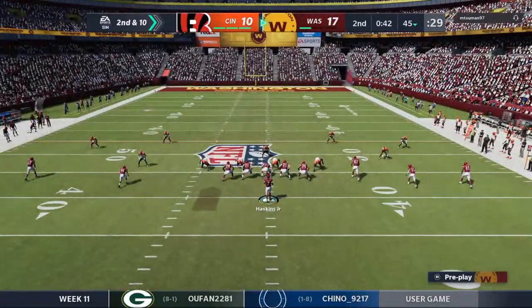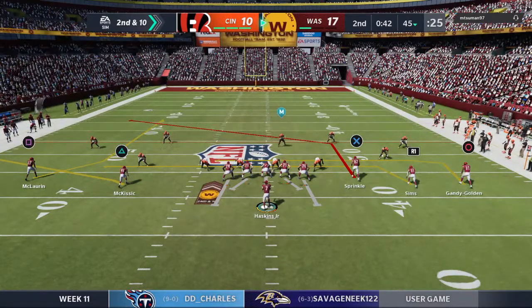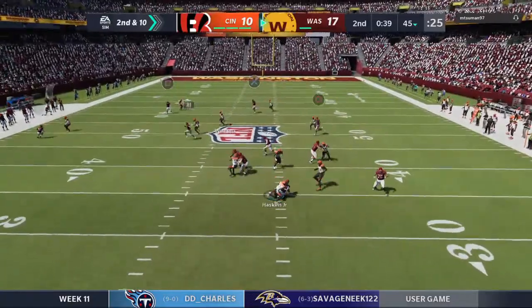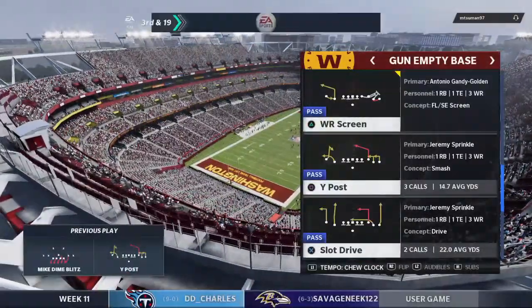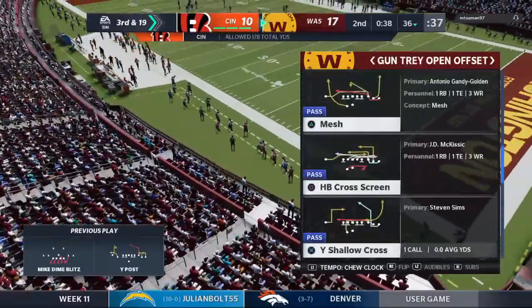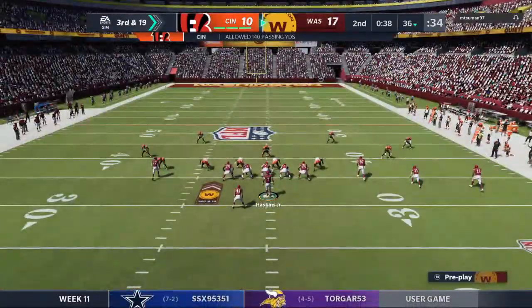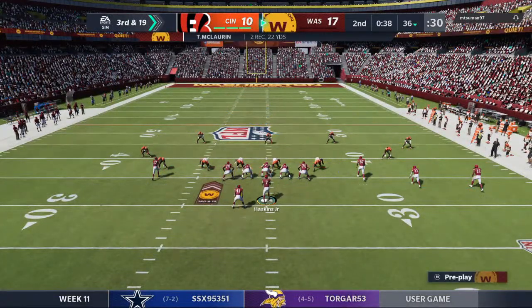2nd and 10. From the gun, it's Haskins. The Bengal pressure gets him that time. Down he goes. Now Washington going to go ahead and use their final timeout as they stop it here with just under 40 ticks to go in this first half. A tough spot for Haskins in Washington here. 3rd and long after that last sack.